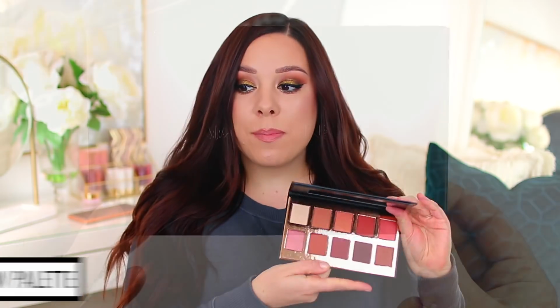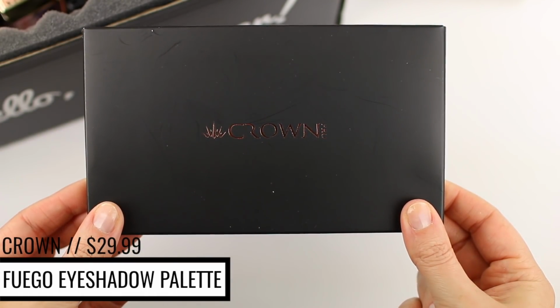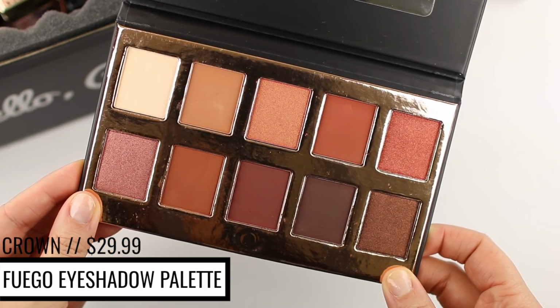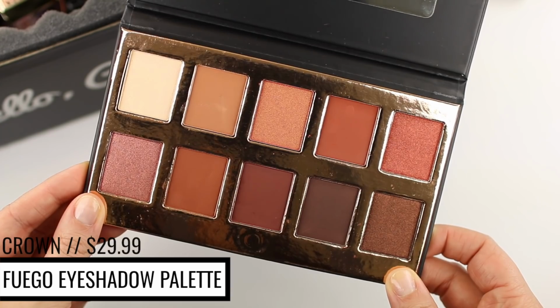This is from the brand Crown, and it is one of their eyeshadow palettes. I actually did get this one in a box, and I really like it. The matte shadows are very, very blendable. The metallic shadows are so rich and beautiful, and I just think it's a very cohesive palette. If you like warm tone shadows, this one's a great option. So it would be nice to keep for yourself, or of course you could pass it along as a gift to somebody else.